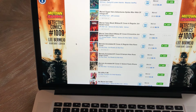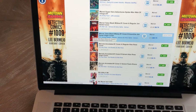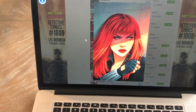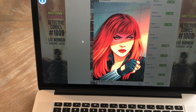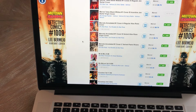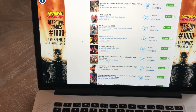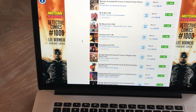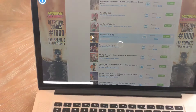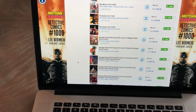Going down the list here, Marvel Tales Black Widow #1. There's your A cover, and it looks like there's an incentive Virgin cover that's sold out already. It's a pretty nice image. $63. I don't know if I would shell out that kind of money, but somebody did. It's sold out on Midtown already, so it might be a hot book. You got Punisher. Nice cover, #8.